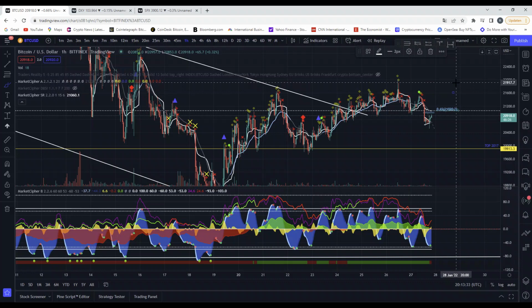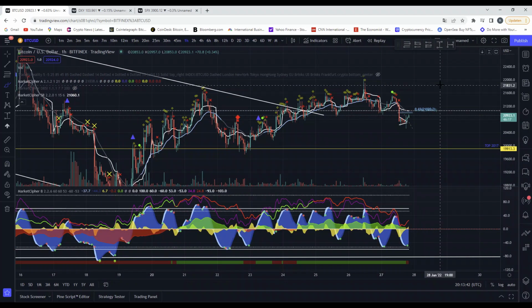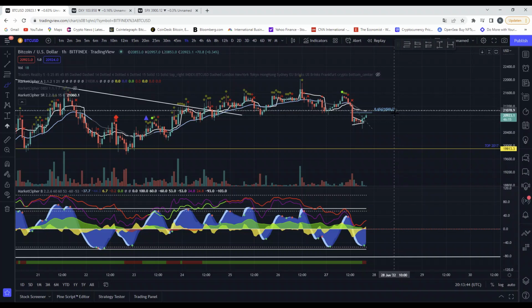We already mentioned that a few times before, and then around this level, let's say the 22k, the 23k, but we're not there yet. So far the market is pretty weak, I have to say, pretty bearish. I also missed the volume on some of the moves, just pretty weak.